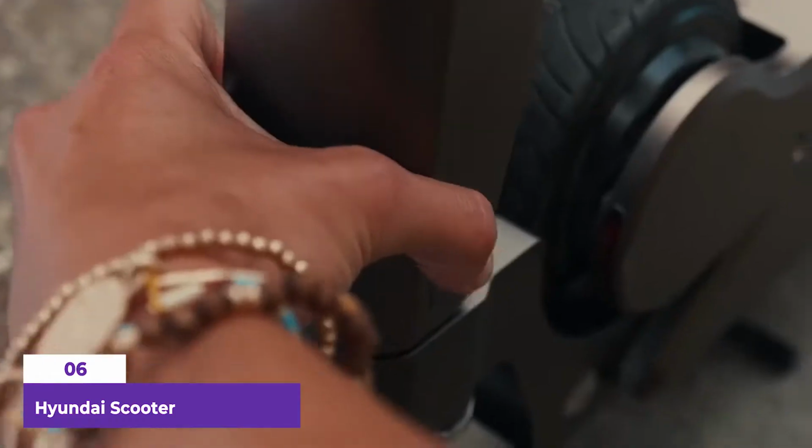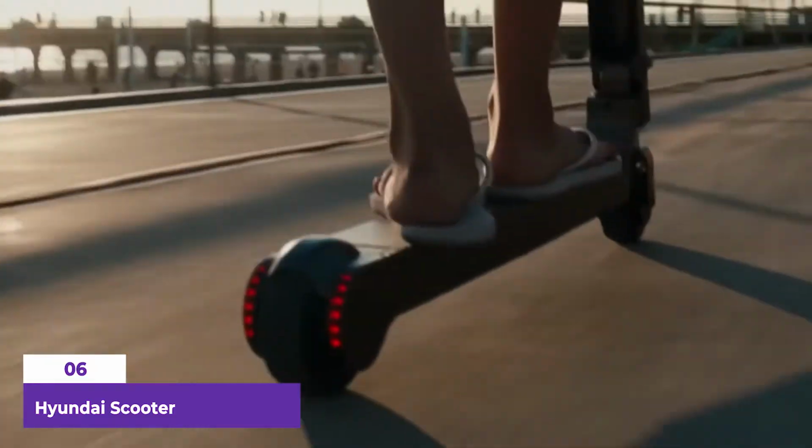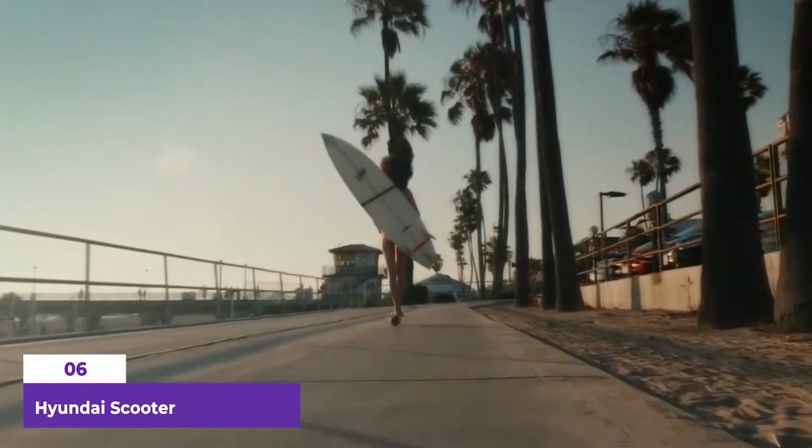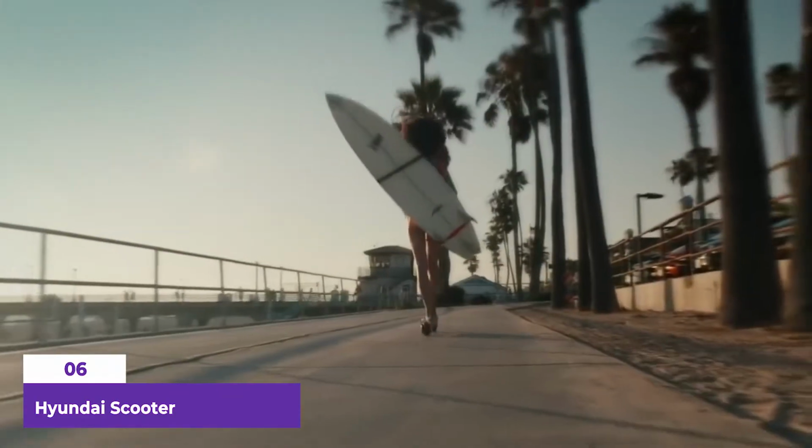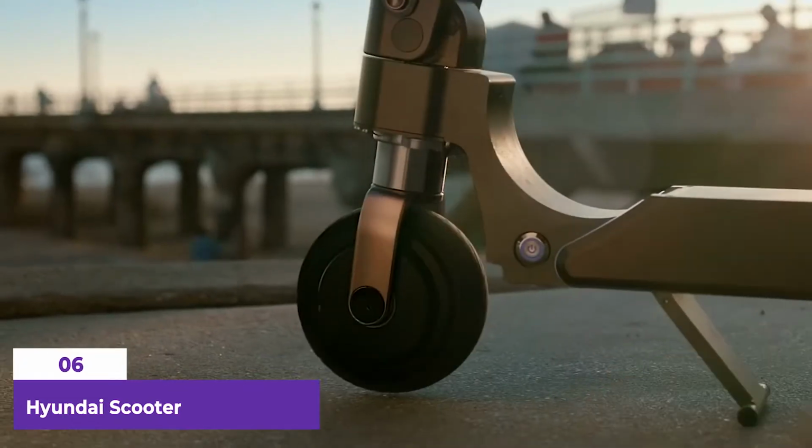Design. It is a tri-folding design, which makes it very handy. This scooter is designed to reduce traffic congestion and reduce emissions from vehicles. Sensors. It has sensors that activate the flow of fuel when someone starts riding it.